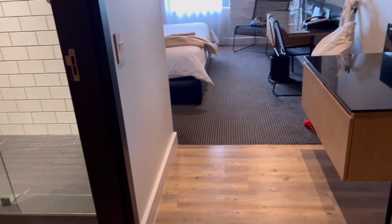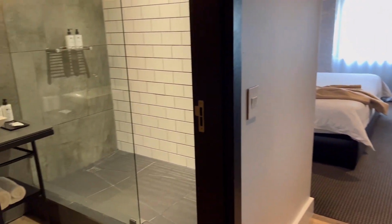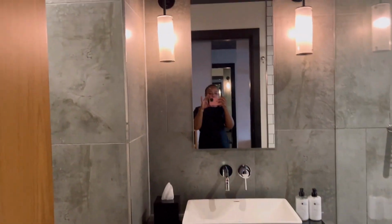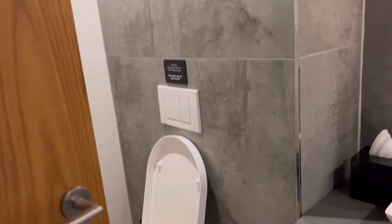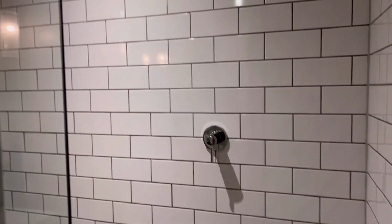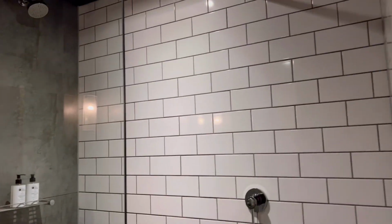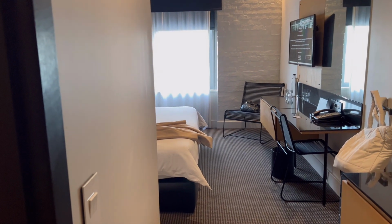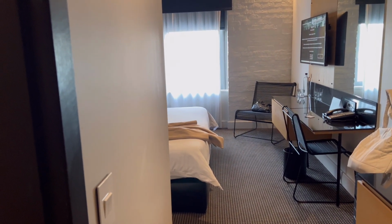So as you enter, this is the bathroom, which I absolutely love the tiles. That's the loo. Gorgeous, gorgeous shower. I love these tiles. Nice and clean. Let me just adjust.